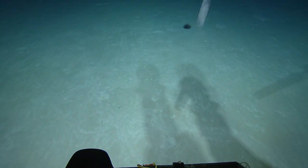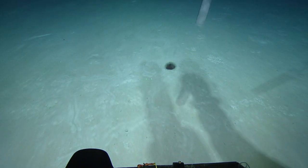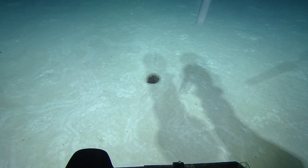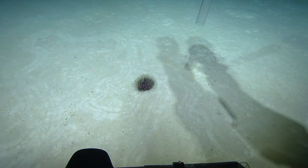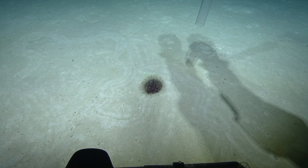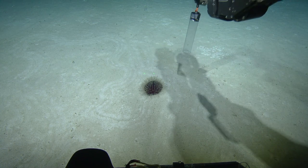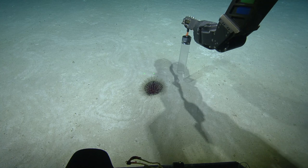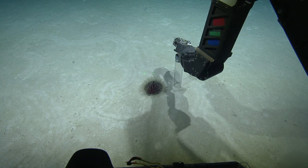Are those urchins? Yeah. Or rocks? Urchins. Urchin. Ooh. You could always get a sediment. That one's got a little trail. Push core of the urchin. Oh, no. That'd be so mean. You wouldn't do that to an urchin. Yeah, the push core is located near that urchin. Great view in the cinema cam.